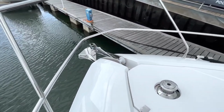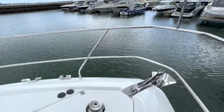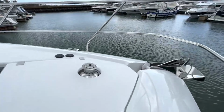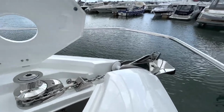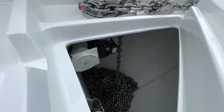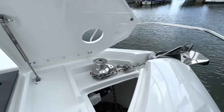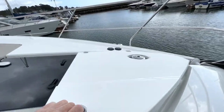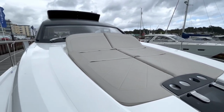Controls for the anchor. The anchor here is a stainless steel anchor, stainless steel support, so the anchor comes in and sits down into that recess. Some stainless steel chain. What a way to finish, down to the anchor chain. Fantastic level of quality.